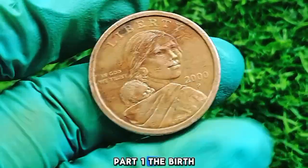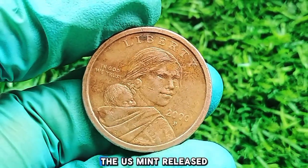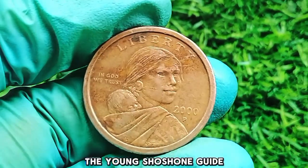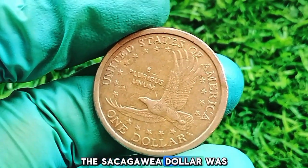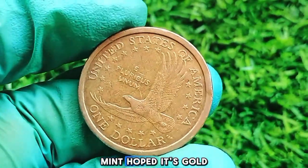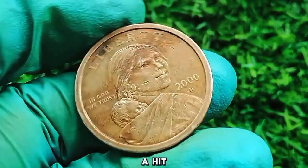Part 1, The Birth of the Sacagawea Dollar. In the year 2000, the U.S. Mint released a brand new $1 coin featuring Sacagawea, the young Shoshone guide who played a crucial role in the Lewis and Clark expedition. The Sacagawea dollar was meant to replace the unpopular Susan B. Anthony dollar, and the Mint hoped its gold-colored finish, smooth edge, and fresh design would make it a hit.